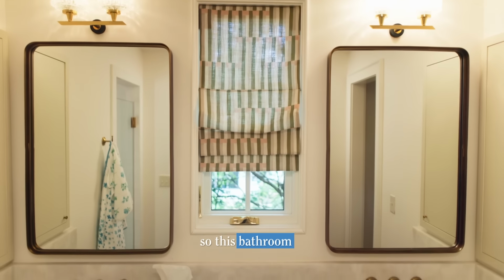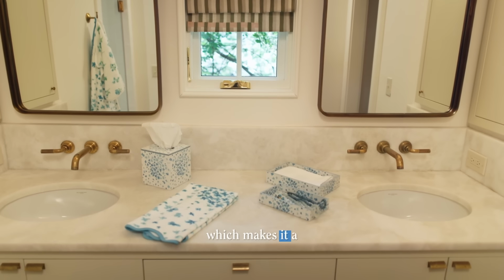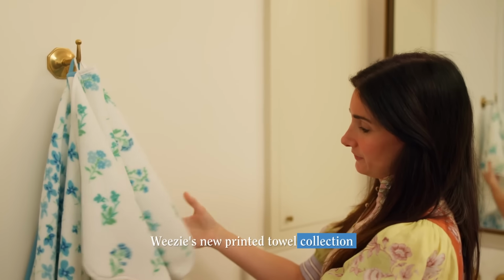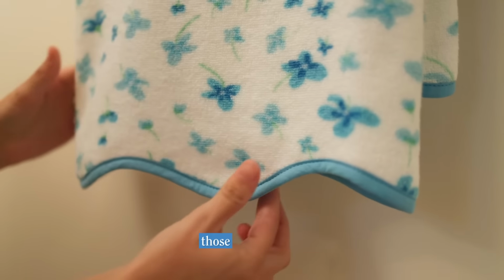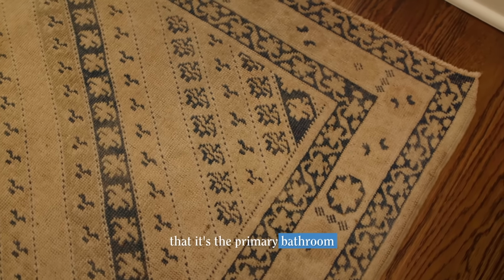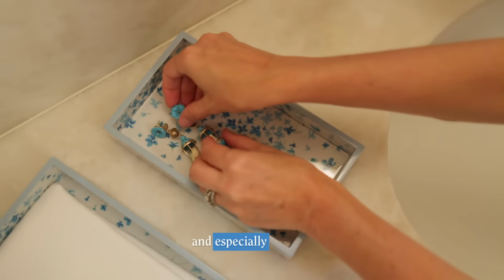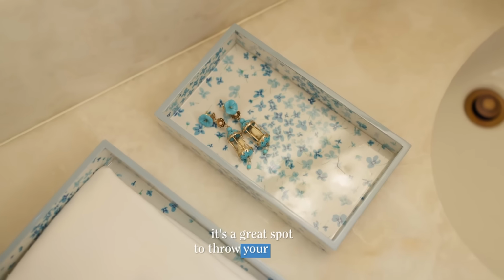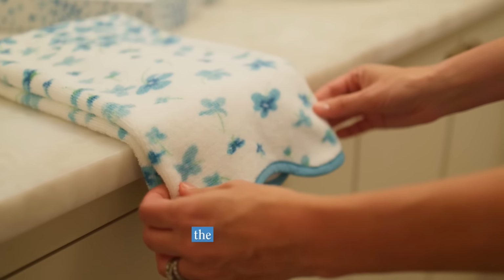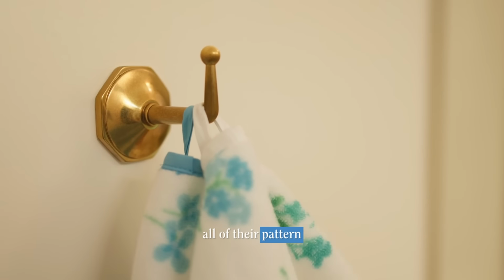So this bathroom is a little bit more subdued, a little bit quieter, which makes it a really fun spot to pop in Weezie's new printed towel collection. We do love bringing in those pops of color in this space, being that it's the primary bathroom. We also love the lacquered bath accessories, and especially the tray. It's a great spot to throw your jewelry when you're washing your hands or in the bathroom. The Weezie towels are so aligned with our brand, and we love bringing in all of their pattern and play.